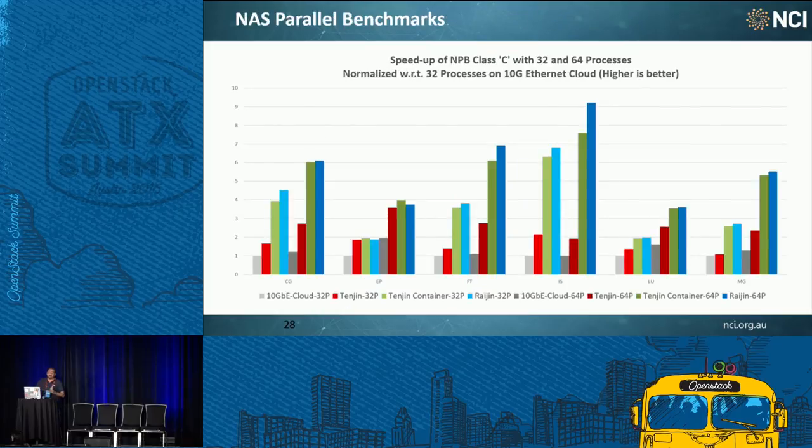Then we moved ahead with the NAS parallel benchmarks. These are small kernels which have different communication patterns. For example, CG is neighbor communication, and FT is Fourier transforms, which actually use all-to-all communication. In this one, we are comparing 32 processes and 64 processes, and the results are normalized with respect to 32 processes on the 10 gig cloud, which is gray.